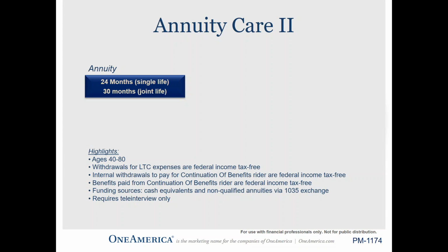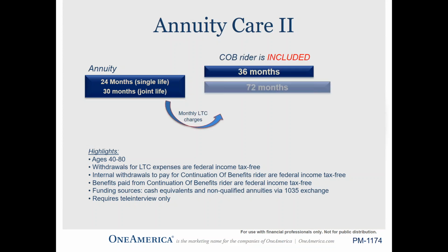Now, where Annuity Care 2 differs and takes more advantage of the PPA is that the COB rider is no longer optional. It is automatically included, and it's funded by us taking a small monthly charge from the base annuity to pay for one of 3 COB riders you see on the screen here. Now, because the annuity is PPA compliant, that small charge we take each month from the annuity to pay for the COB rider comes out tax-free.